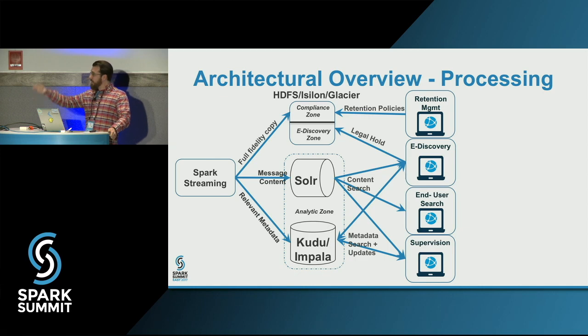So on the top, we've got something like HDFS, Isilon, or Glacier from Amazon. And what we're going to do there is just store the full fidelity copy of the data as it lies. And we're doing that because if we ever need that data, we need to have it so that it was never changed. And that's exactly what we do there. We don't do anything else to that data. We just stick it in there and we say, there's our data.